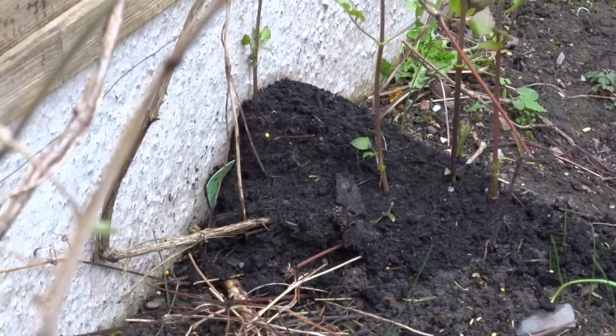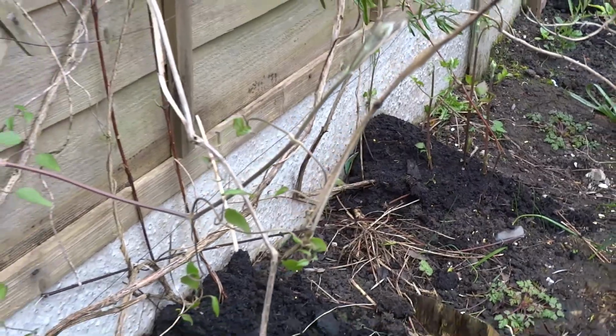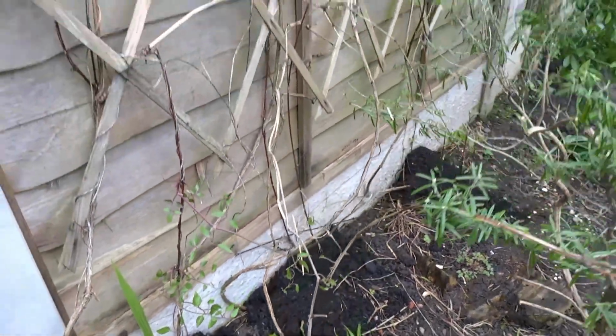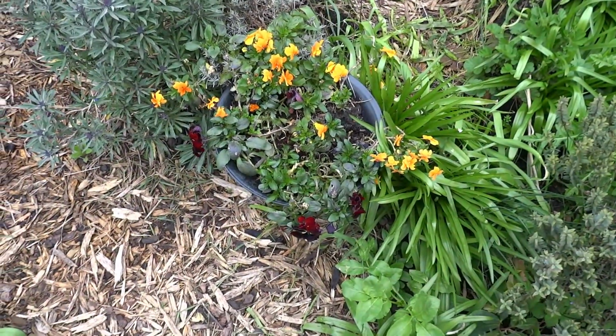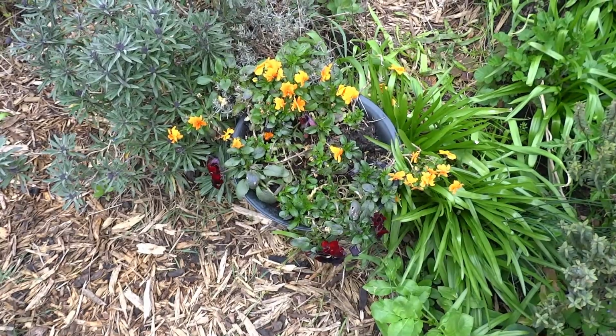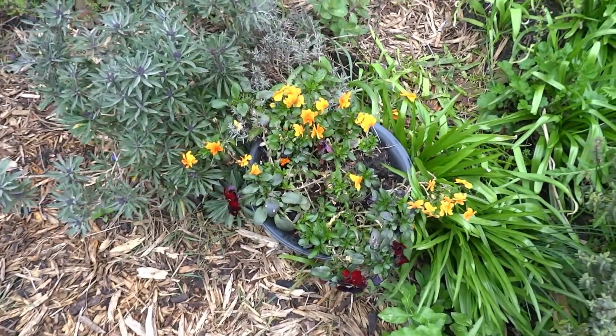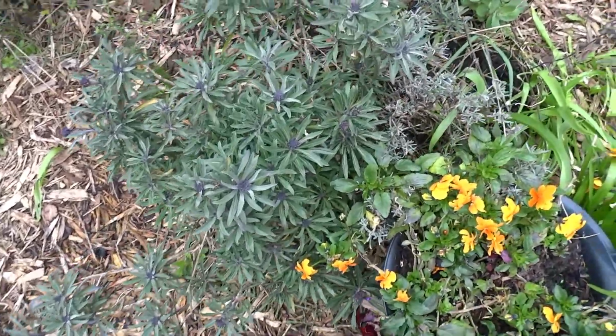I've mulched the clematis, and there's some fresh stems sprouting from the base, so I'll let them grow a bit. Then I'll add some canes to direct them to the fence. These pansies or violas have been flowering all autumn and all winter. They look a bit worse for wear now, but there's a rudbeckia in there I'm hoping to survive, so I'm going to leave them there as protection.